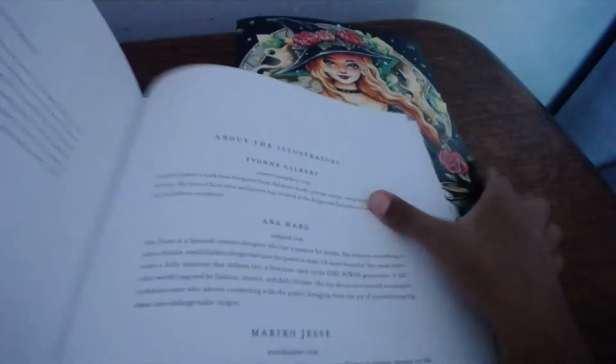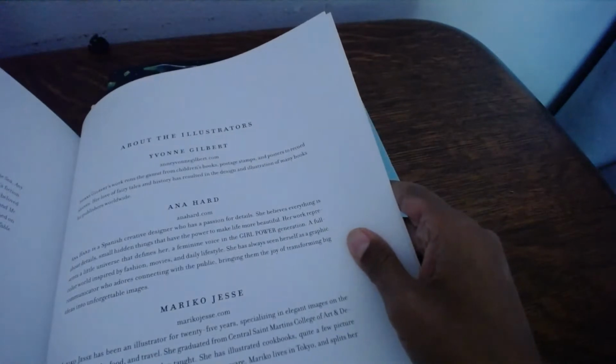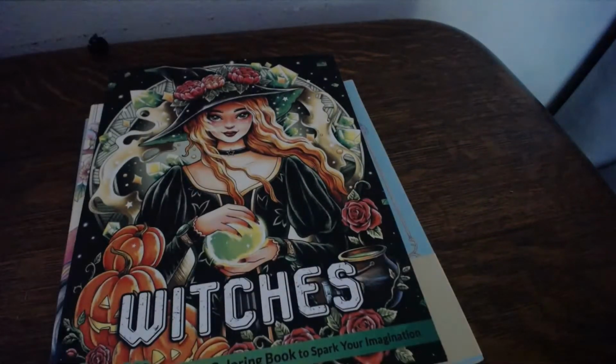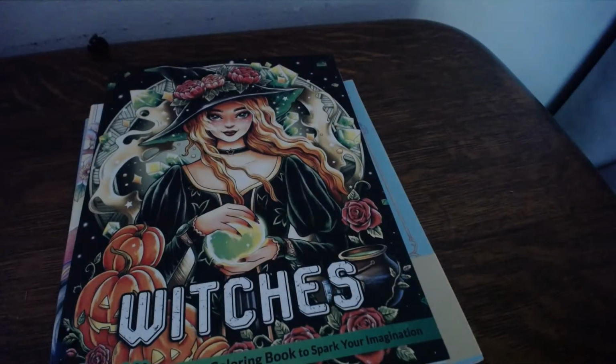Then it gives you about the author. Oh, a while. And then it gives you about the illustrators. Then you get more illustrators here. And then you get that done. So that's a lot of fun. Yeah, we're 35 minutes in so far.